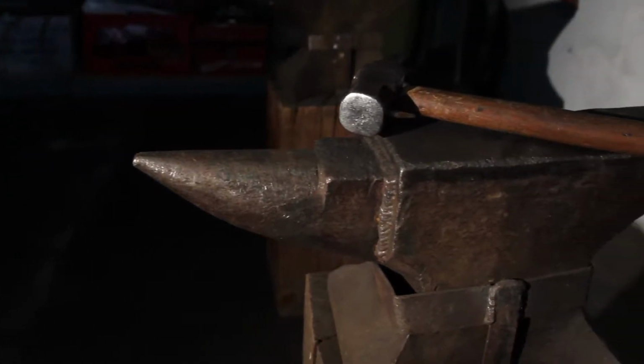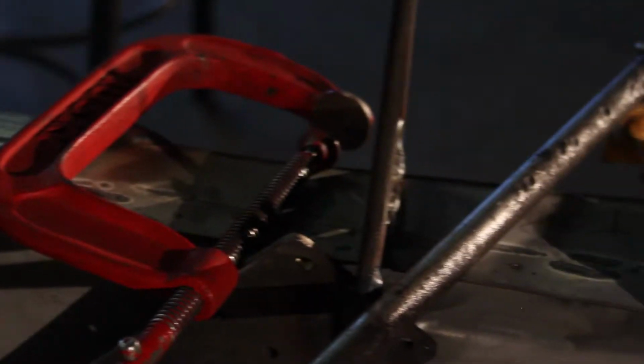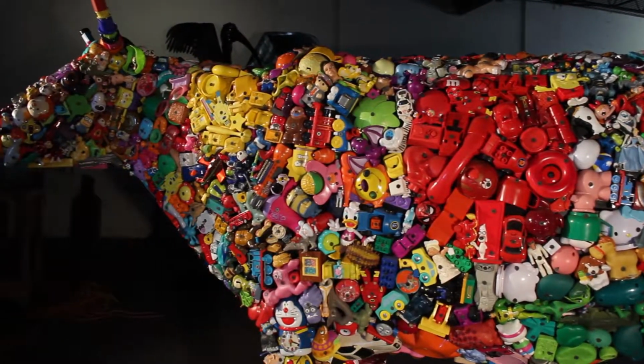I think artists are born, not made. I think I've always been an artist since childhood. I can remember rummaging around underneath my dad's table saw for little scraps and putting them together as sculptures.